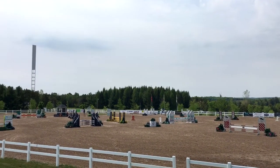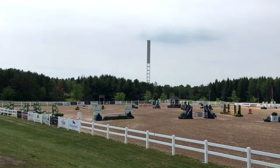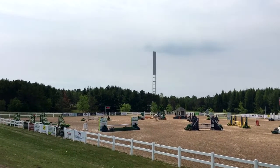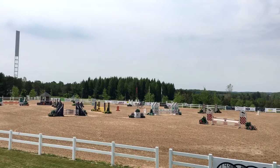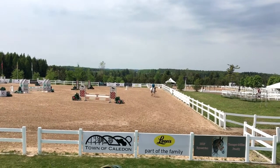And coming over here to the in and out, this was a 2 stride. She was a little cheeky there because she was looking at something on the side, but I just kept my leg on like I should have in the first place, and then she jumped it fine. So when in doubt, kids, keep your leg on. And coming over here to this black oxer, which she jumped really well. And I rode this line over here off my eye to this green vertical, and it worked quite well. And coming forward and just flowing.